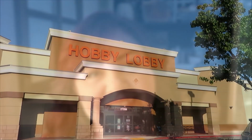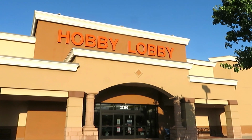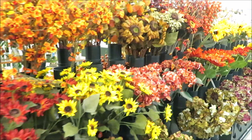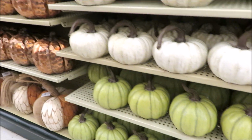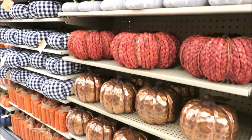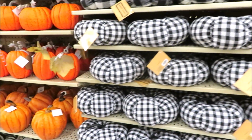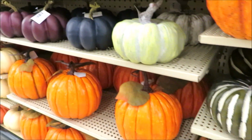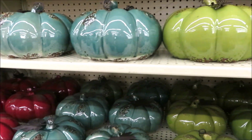Now let's get right into day number 5. Today we're headed into one of my favorite places for inspiration, Hobby Lobby. And I can tell you firsthand that fall colors are hitting the shelves in every corner of this store, from the floral department to the seasonal department, where you can find any color pumpkin you can ever imagine. From traditional orange to some black and white gingham and everything in between, including purple and blue. If you need some pumpkins, you might want to check out Hobby Lobby.